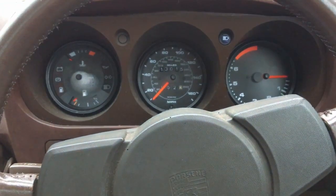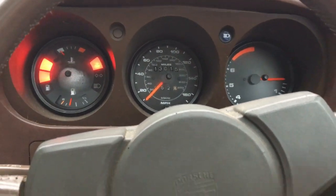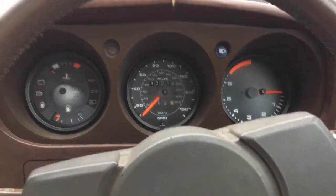Oh, does the horn not work without the ignition? That's a bit of a shame. Let's give it a go. There you go. There's your horn.